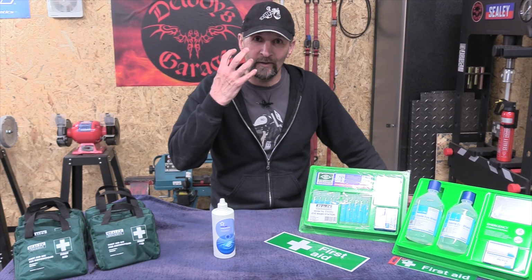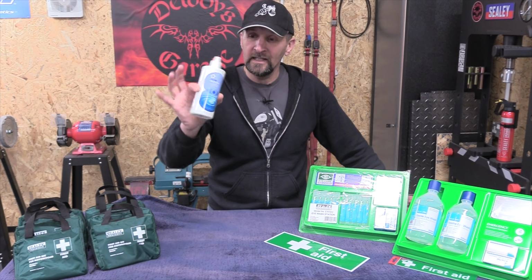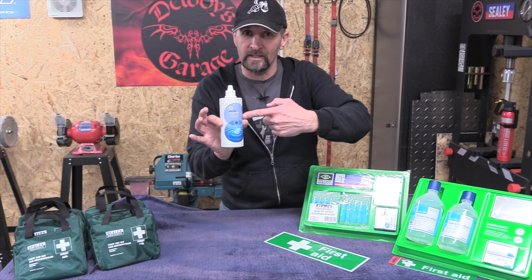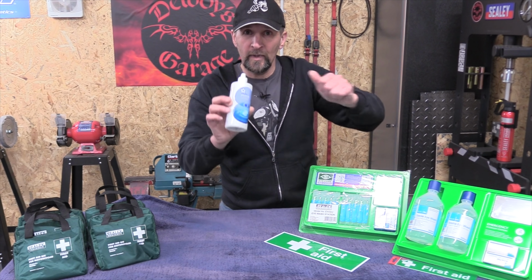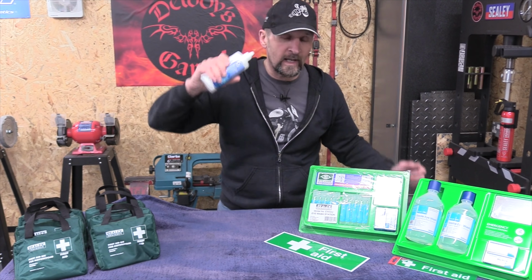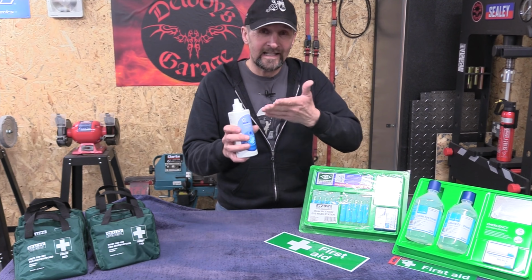So if you get anything in your eye, I don't touch it now. I reach for a bottle of saline. This is all it is, saline water, completely sealed. This is the stuff you get in the chemist for your contact lenses, and that's what I've always used. You crack that open and then you can wash it out. Just irrigate, because it's a squishy bottle. You can squeeze it all out and wash that foreign matter away without touching it. Of course, your hands are dirty as well, so that's great.